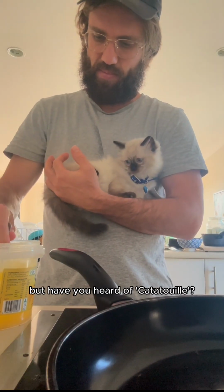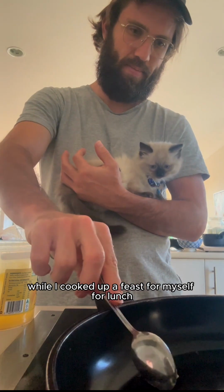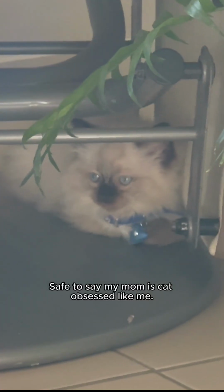You've seen Ratatouille, but have you heard of Catatouille? My little guy just chilled with me while I cooked up a feast for myself for lunch. Then he met the grandparents over Zoom. Safe to say my mum is cat obsessed like me.